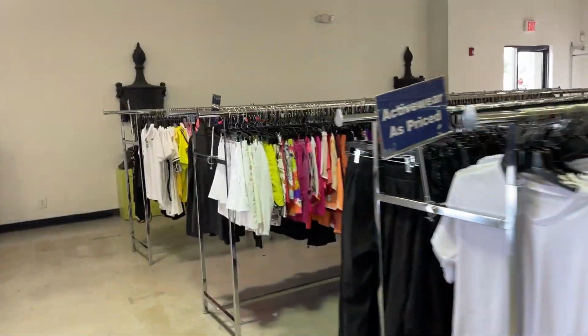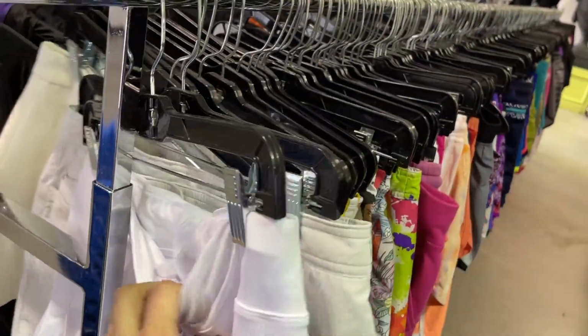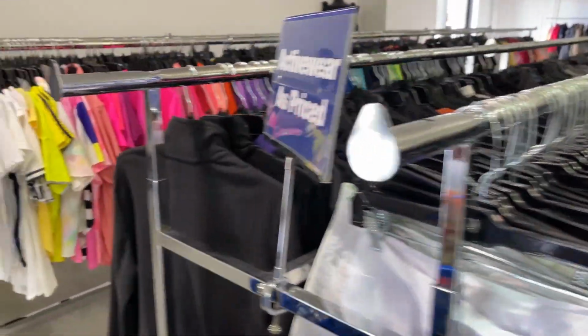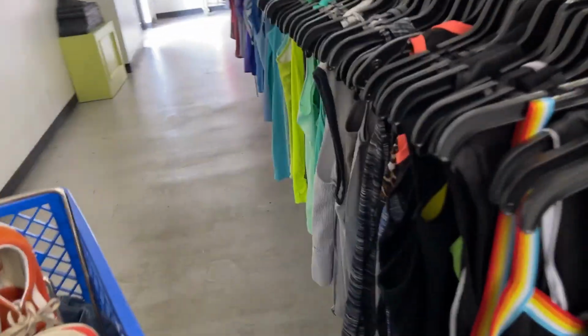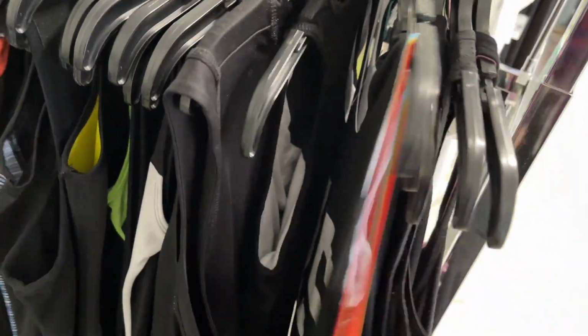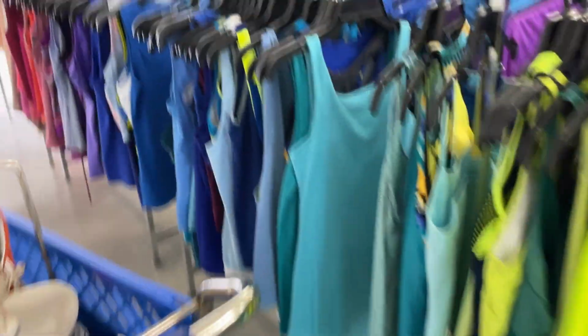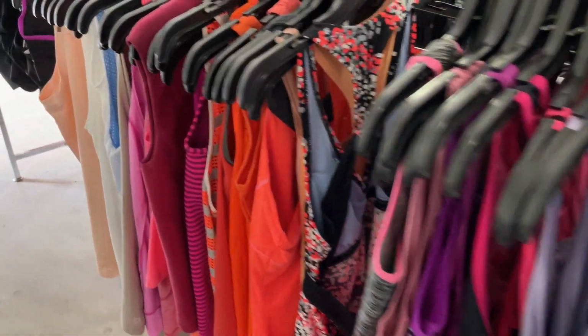I always like to go to the athletic section. The brands I don't buy anymore: Lululemon. It's not selling anymore, except some special models. Nike, it doesn't sell. So it's not worth spending $5-6 for a pair of shorts. It's not selling for me.